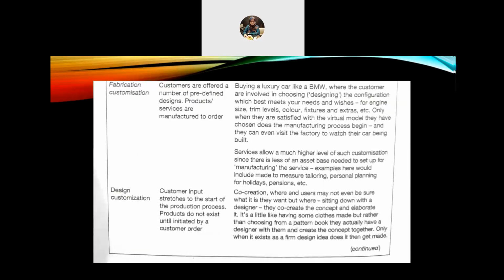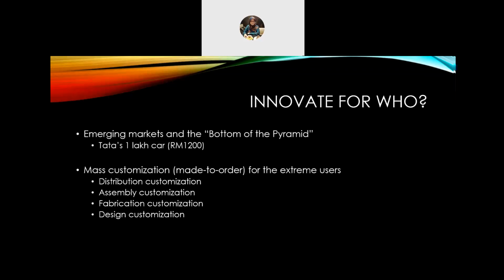So these options in customization and also the markets at the bottom of the pyramid are some of the strategies for companies and businesses to target. And these also become their sources of innovation. By thinking about the needs of people at the bottom of the pyramid or the extreme users, for example, they can come up with new business models, new products, and also new services.